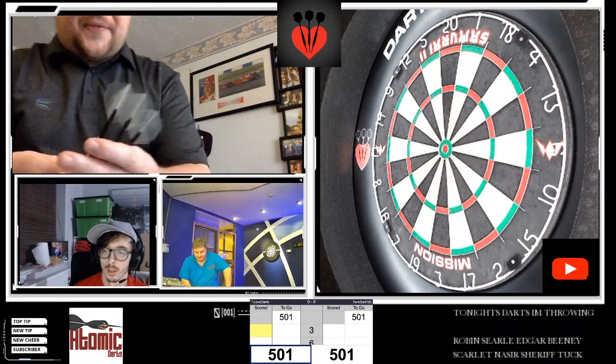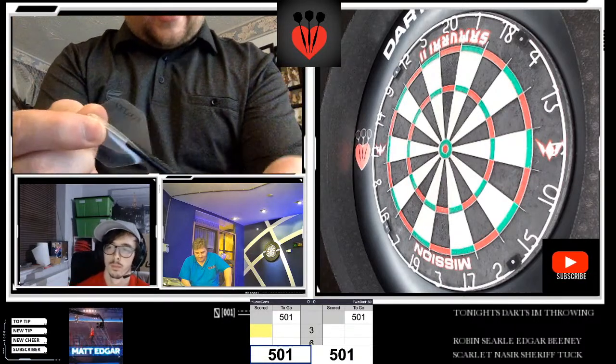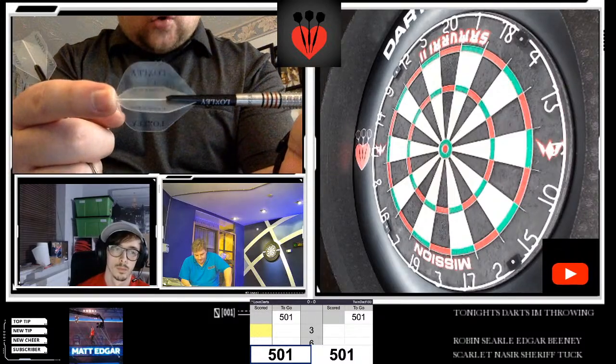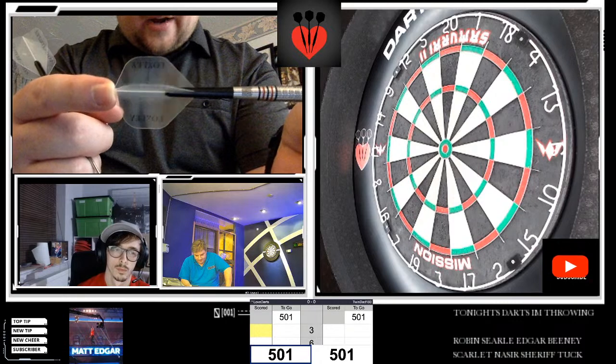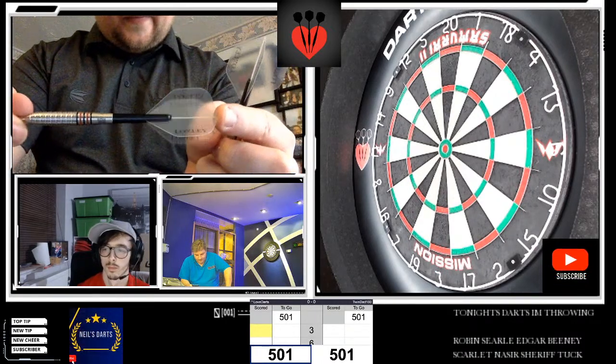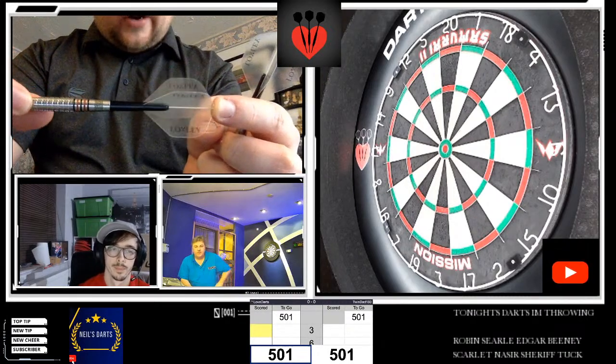Ryan's, I think we already have a short stem on there. Now, I have put the very exciting clear stems. These get a lot of chat and talk on the social media. The clear flights. I think it's a really nice addition to your lineup.